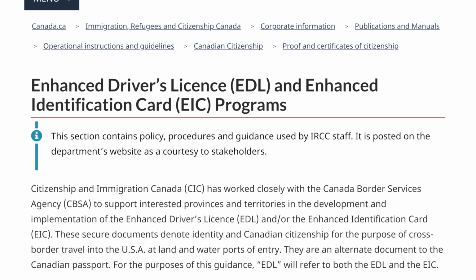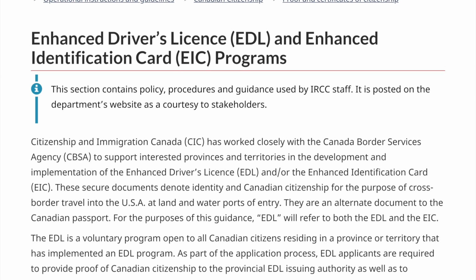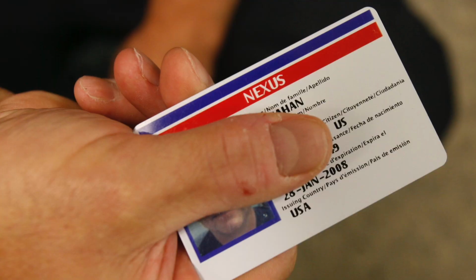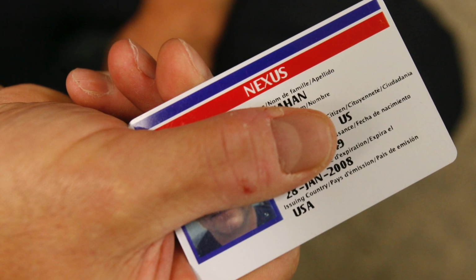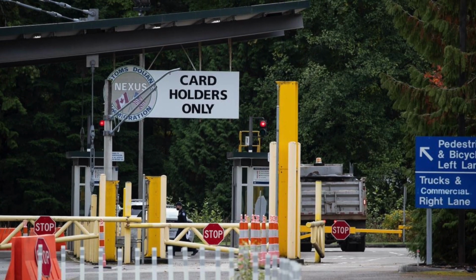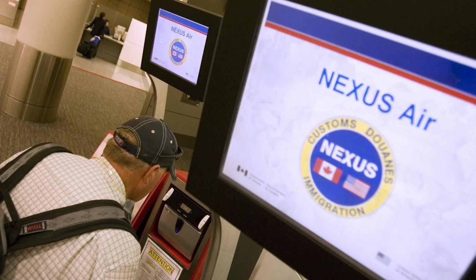It's convenient because it's a wallet-sized card that you can bring around with you at all times. The limitations are that it's only available to Canadian citizens, and it can only be used when crossing over via the land borders or seaports. For non-Canadians living in Canada, they can apply for a Nexus card to travel between the 2 countries, as long as they have lived in Canada for 3 years. The Nexus card not only allows you to travel without a passport by sea, land, and air, it also grants access to fast lanes at the border and in the airports.